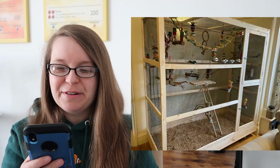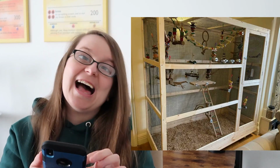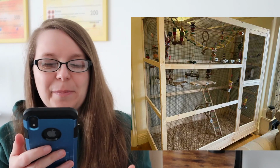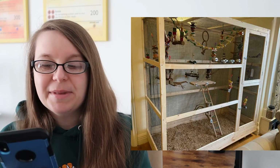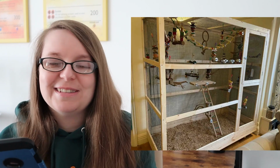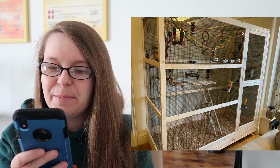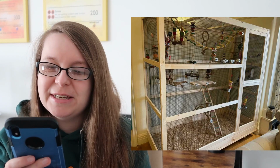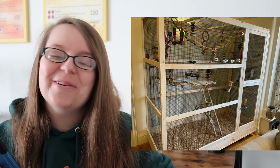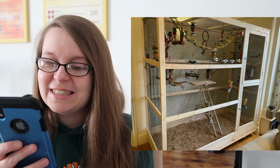The first submission has come in from Ellis, who has Louis and Kipling, the two beautiful conures. And wow, I've been talking to Ellis for a while and I know about all of this setup, and this is a huge aviary for them and it's amazing. It was custom built, which is really cool because then you can customize it to your bird's individual needs. But this is really awesome. I love the platform perches. There's loads of natural perches, there's ladders and swings, and there's a substrate base, and on this channel we love a substrate base, and I know that this is easy chick as well, which is fantastic to see.